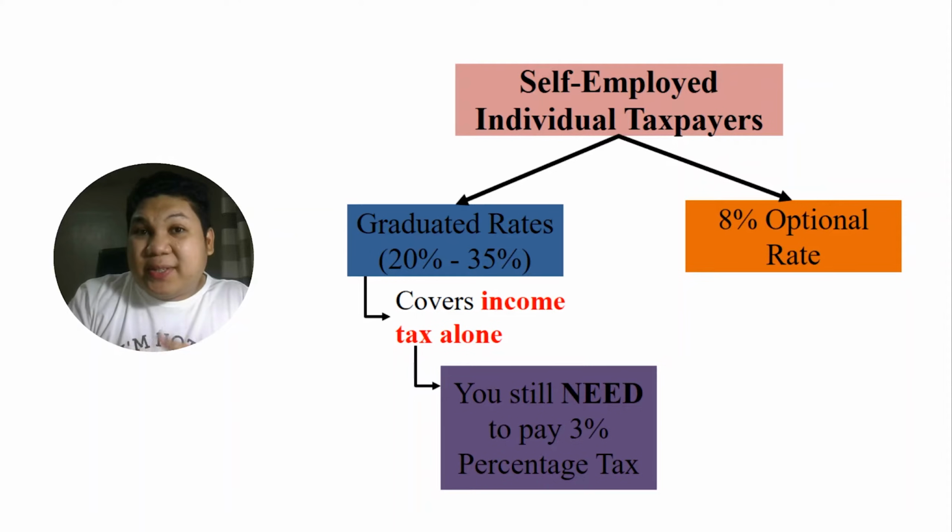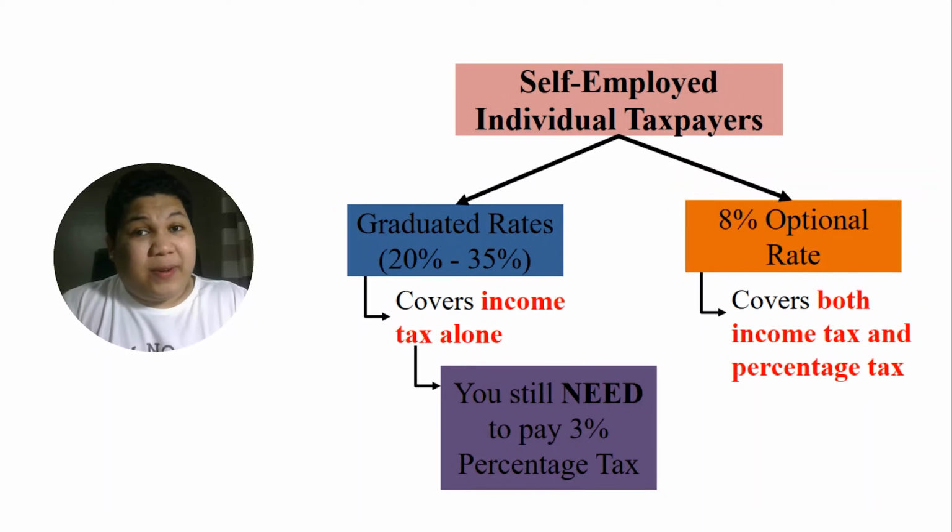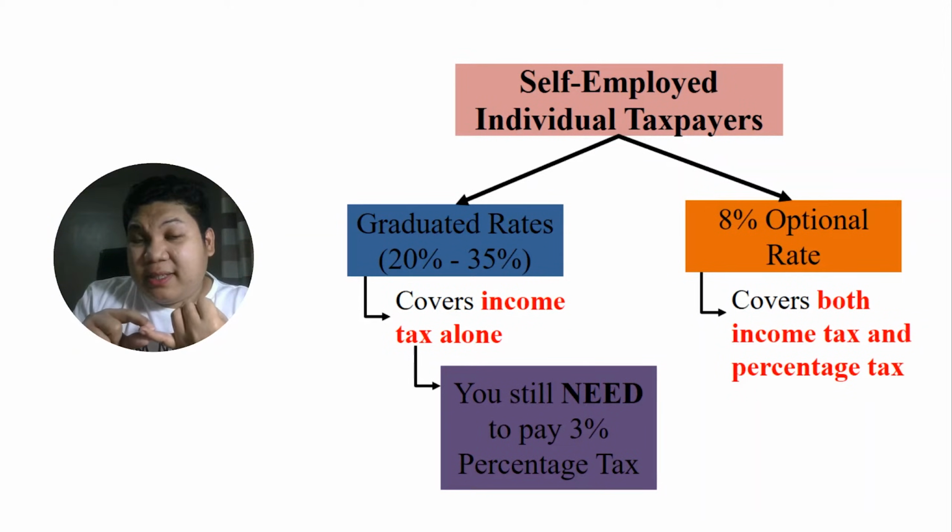Pero kung 8% optional rate naman ang pinili mo, this 8% covers both the income tax and the 3% percentage tax. So, in effect, the 8% will be divided into two. The 3% from the 8% is for the percentage tax, while the 5% of that is for the income tax. So, bundled na siya. Okay?